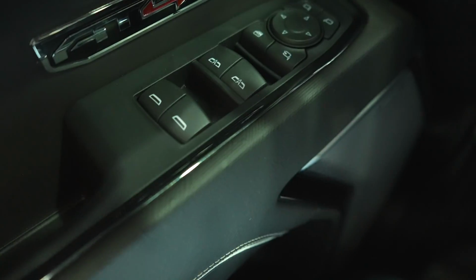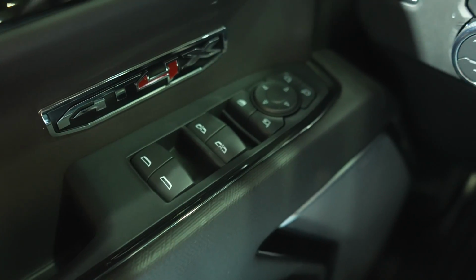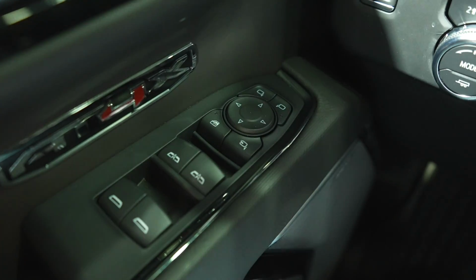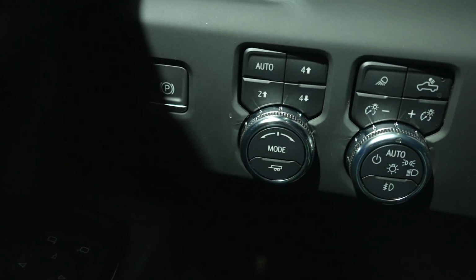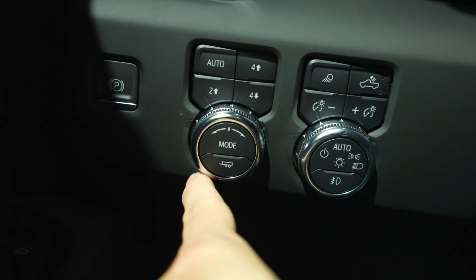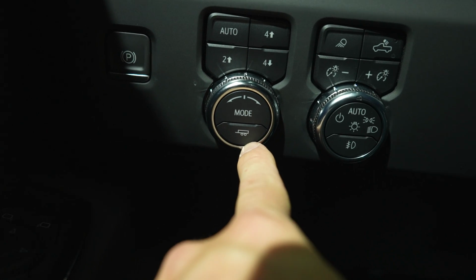All the window controls are going to be right here. The front driver and passenger are automatic up and down. All the mirror controls are going to be right here with your power folding mirror option. Electronic parking brake. This is your push button transfer case. You also have your drive mode dial right here with your trailer tow mode button underneath.